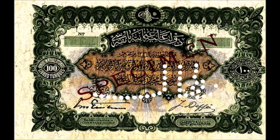From 1912, the Ministry of Finance issued paper money. Initially, notes were produced in denominations of 5 and 20 kuruş, 1/4, 1/2, 1 and 5 lira, followed the next year by 1 and 2 and 1/2 kuruş, 2 and 1/2, 10, 25, 50, 100 and 500 lira. 1,000 lira notes were introduced in 1914. In 1917, postage stamp money was issued in the form of 5 and 10 para stamps affixed to card.